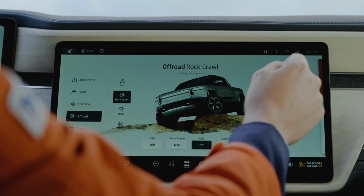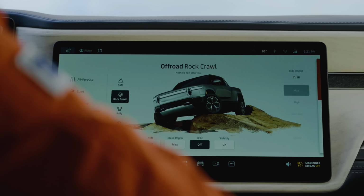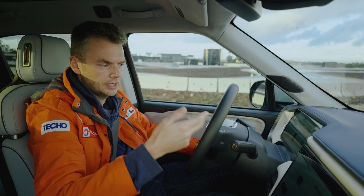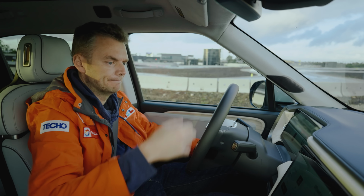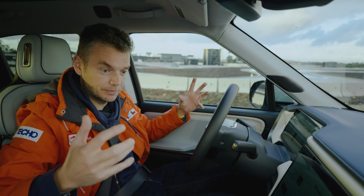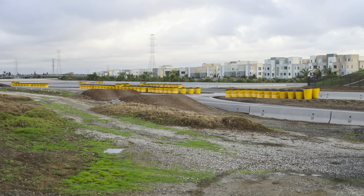ride height, 13.1 inches. Actually, you probably want to go up to max, which gives us the full 15 inches. Ride height change not possible due to overheated air compressor. This is new. Okay, so the good thing is we are at 13.1 inches. We have got plenty of height to get over this fairly mediocre course, but kind of interesting.